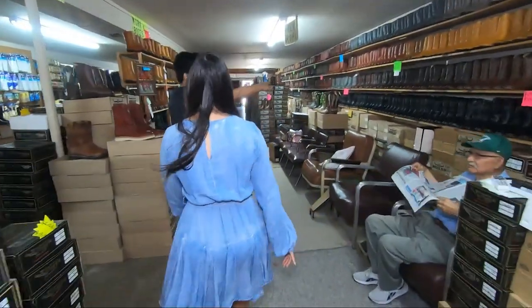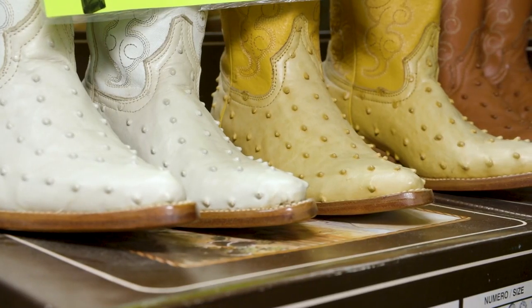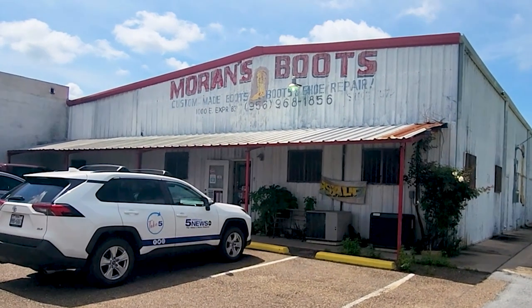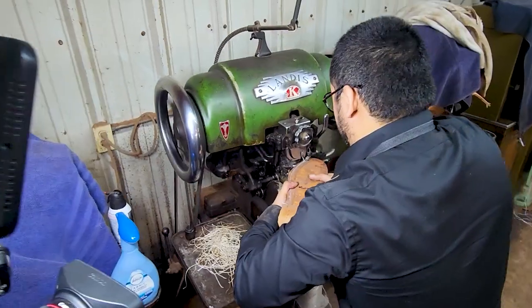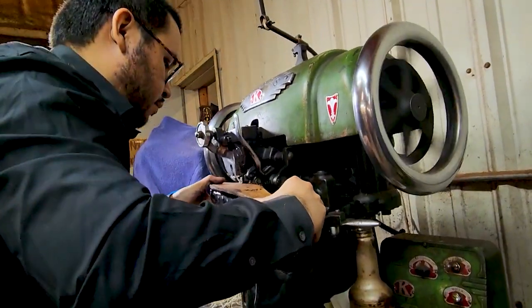Just like the old saying goes, a cowboy is nothing without his horse. But in this case, I think a cowboy is nothing without his boots. Moran's Boots has been serving Weslaco and the RGV with custom-designed cowboy boots for over 50 years. And it's all thanks to the Moran family that has been passing on this boot-making trait for three generations.